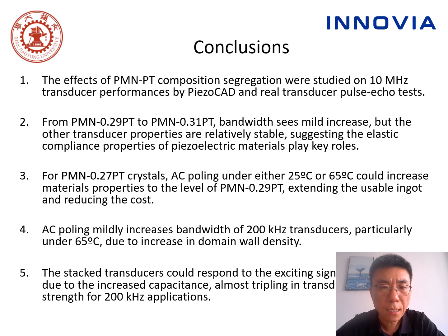For PMN-PT 27% PT crystals, AC poling under either 25 degrees Celsius or 65 degrees Celsius could increase material properties to the level of PMN-PT 29% PT, extending the usable ingot and reducing the cost of the overall crystal usage.